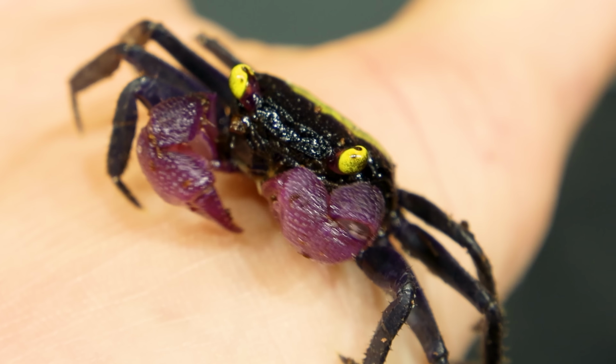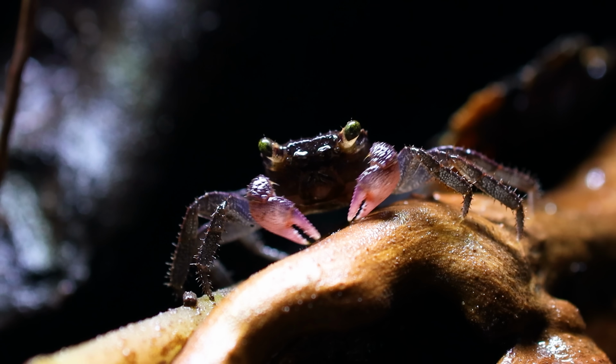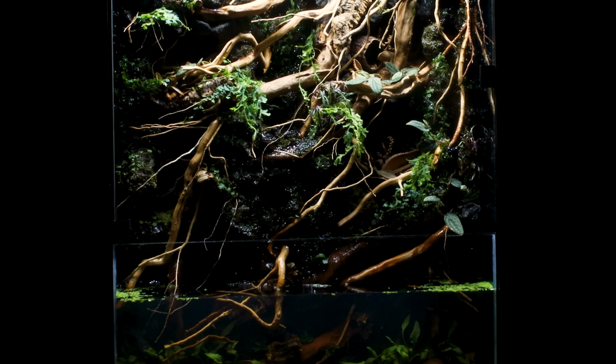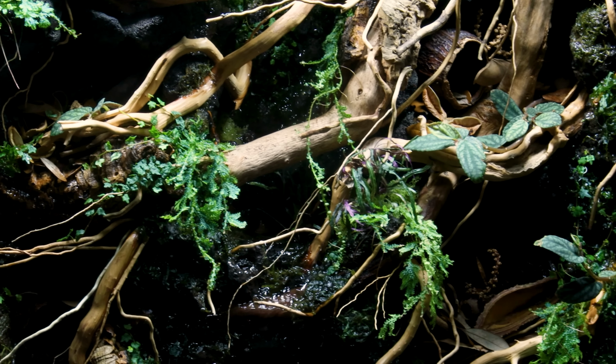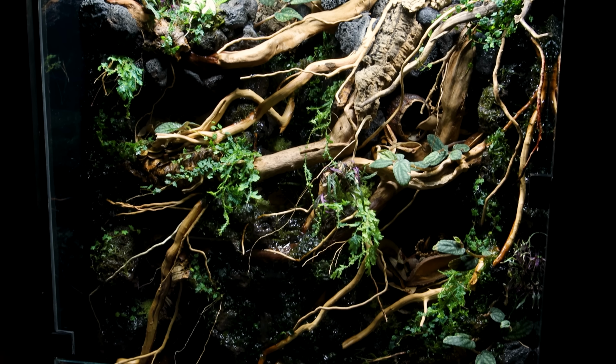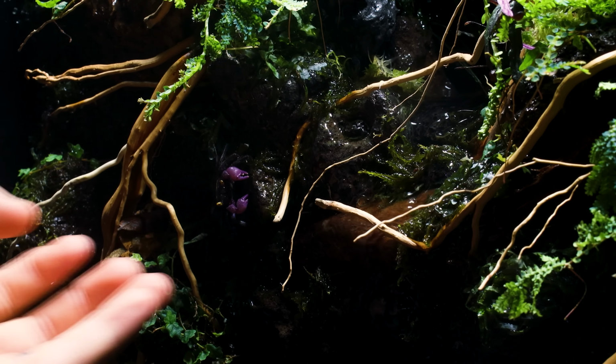These are my vampire crabs. What began as a dozen has multiplied far beyond my wildest imagination, but it wasn't always that way. 8 months ago, I created an ambitious home for them. A paludarium featuring tiered land areas, waterfalls flowing between the levels, and an intricate hardscape that seamlessly connects it all.